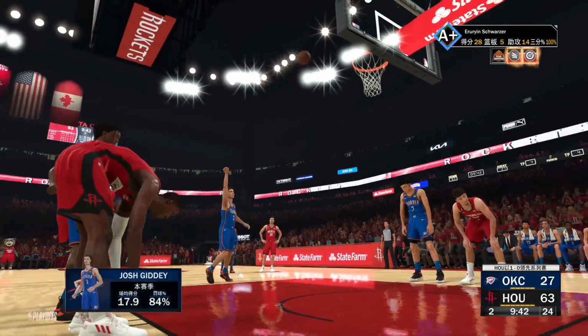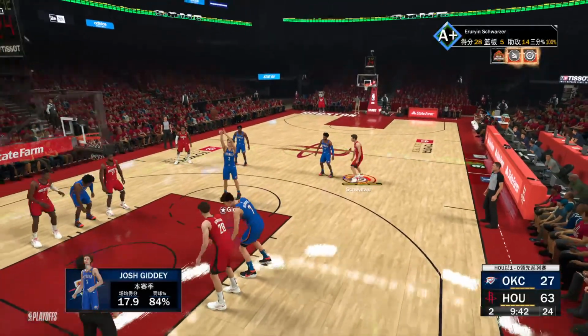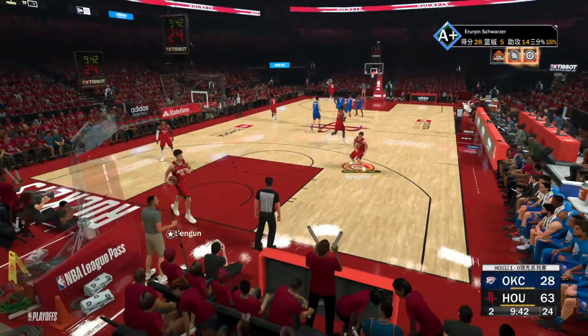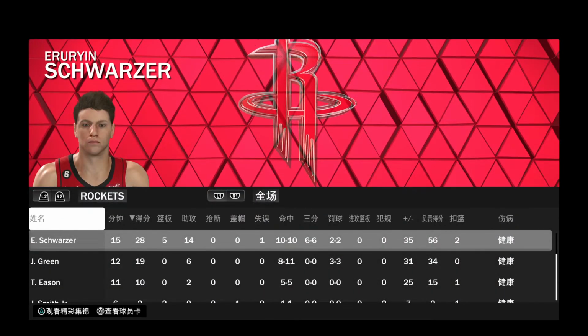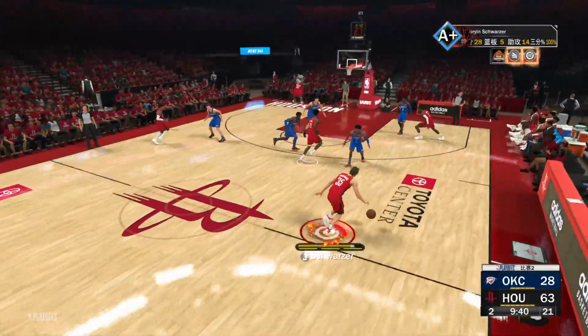Giddey, one of those guys who, when he's on the floor, plays with that kind of joy that Steve Kerr often talks about with Steph Curry. This is a guy who wants to keep improving in any way that he can. And a little under 2.5 minutes gone by here in the second quarter.